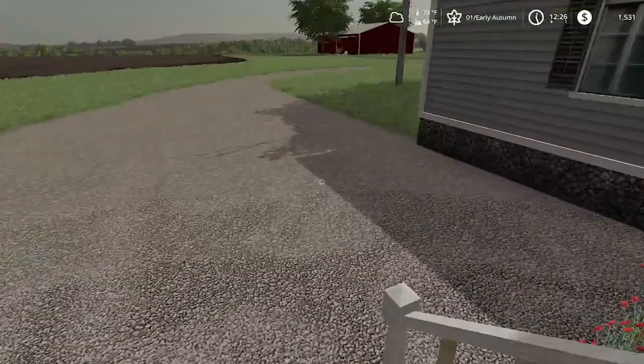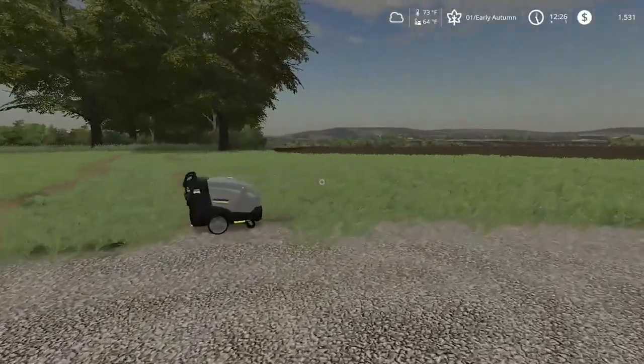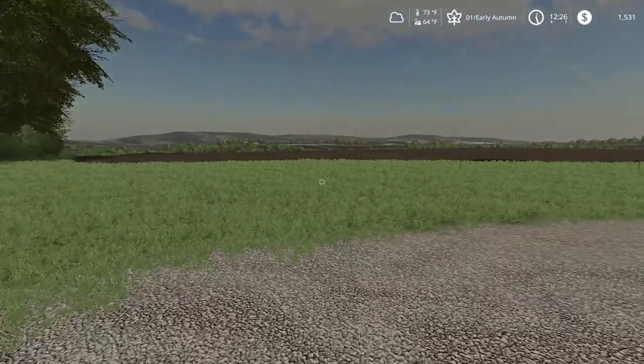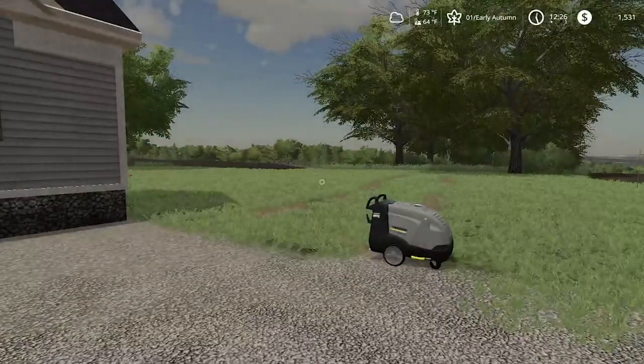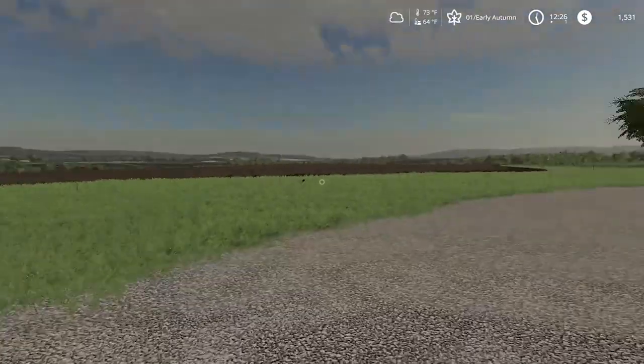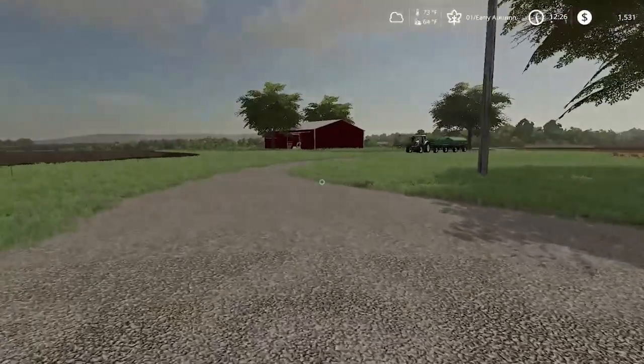Okay, guys, we are back in game. Just stepping out of our house here on our lovely little farmstead. Look at that beautiful view. I really like this map, and it's just got so many good memories on it for me from a year and a half ago, and I'm so glad to be back on it and back in game.